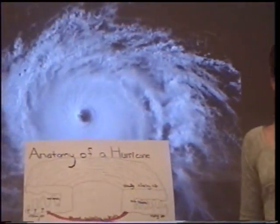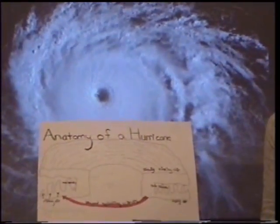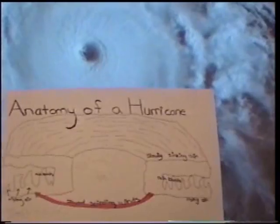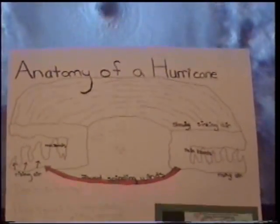A hurricane is a giant, whirling storm accompanied by destructive winds of 74 to 200 miles an hour, heavy rains, high waves, and tides, which also are called tropical cyclones. As you can see, the eye of a hurricane is the center of a hurricane that the storm rotates around.